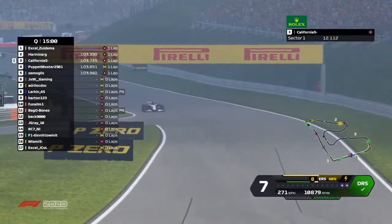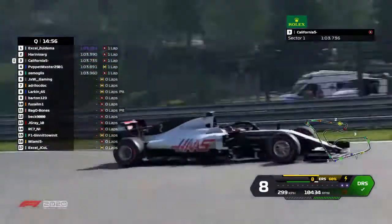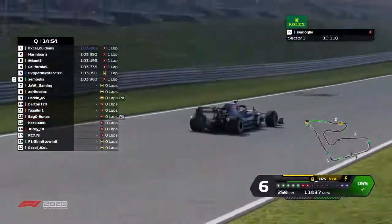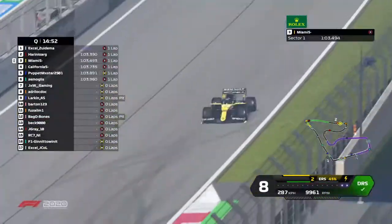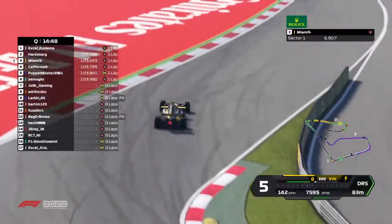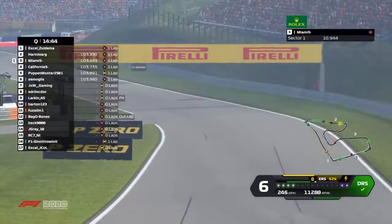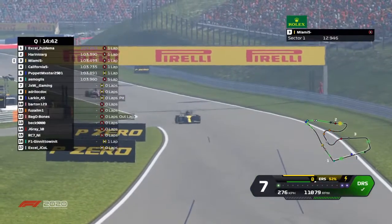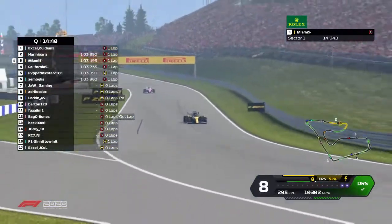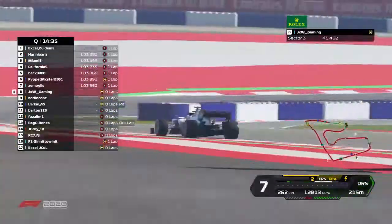Zuidema goes P1 for 103.2, Heron 103.3, California 103.7, Puppet Master 103.8, Miami snuck in there with a 103.4, so lots of times in the low 103s. That's where we would about expect these drivers to be. You can sneak into the 2s if you put in a really, really good lap, but anybody who sets a time in the low 3s will be pretty happy with that, as it looks like Beck sets a lap.